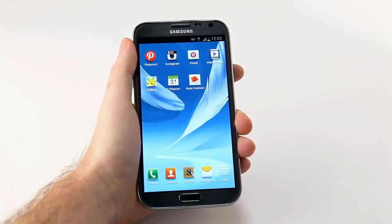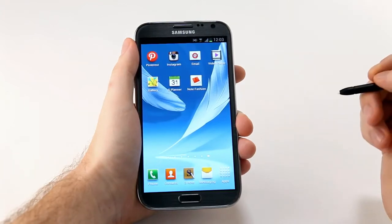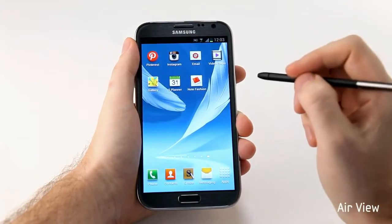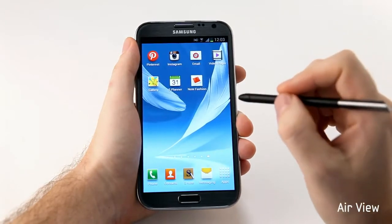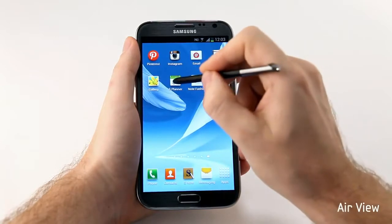Being productive with the Galaxy Note 2 is also even easier and more intuitive. A lot of this is due to our enhanced S Pen. We've introduced a new feature called AirView, where I can bring my S Pen over the screen and hover to preview content without having to open it. Let me show you here in S Planner.